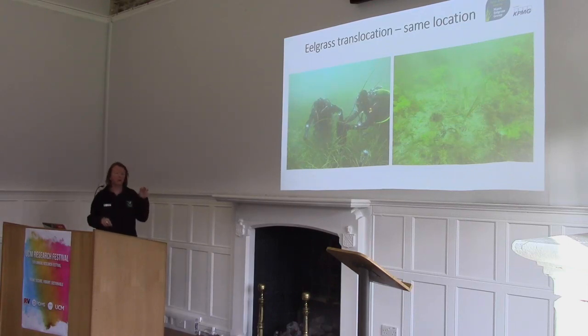The problem with this site, as I said in one of my early slides, is it's a real mixed sediment, and actually trying to bury anything in that sediment is really difficult. Think of sort of rubble and trying to plant a plant in a patch of rubble. Really, really difficult for it to bed in and get any hold. But you can see the divers there again collecting the samples ready to transplant.